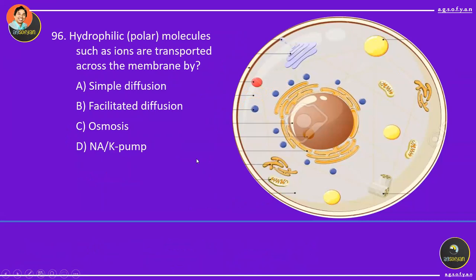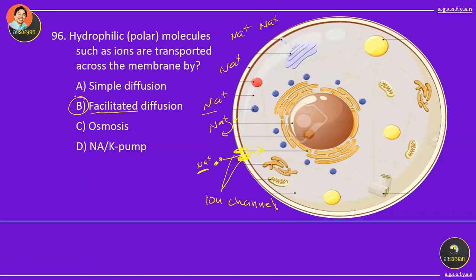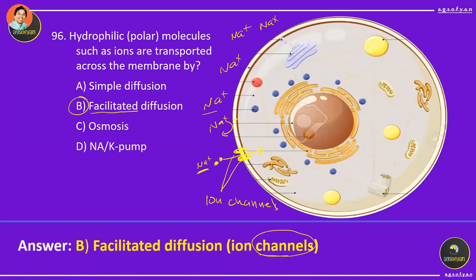Now, how about hydrophilic or polar molecules like ions? Like we have a lot of sodium ions outside the cell, and these sodium ions need to be transported inside the cell. But because this is a polar molecule, it will not cross the plasma membrane. So how do we transport this ion? In the plasma membrane, we have a channel called the ion channel that will be used to transport these ions inside. This ion channel helps the ion to move across the membrane. Therefore, the name is the same, facilitated diffusion, but this time using the channel instead of transporters.